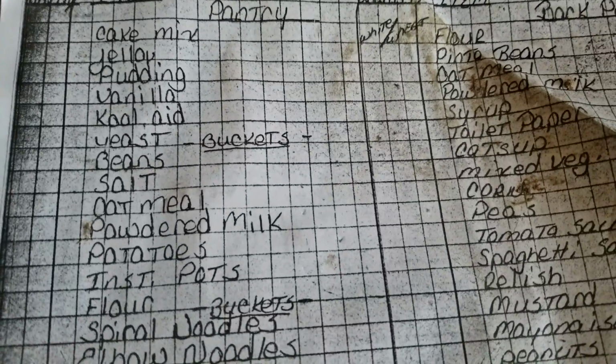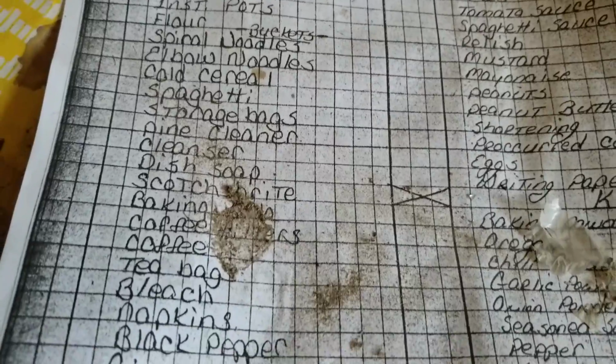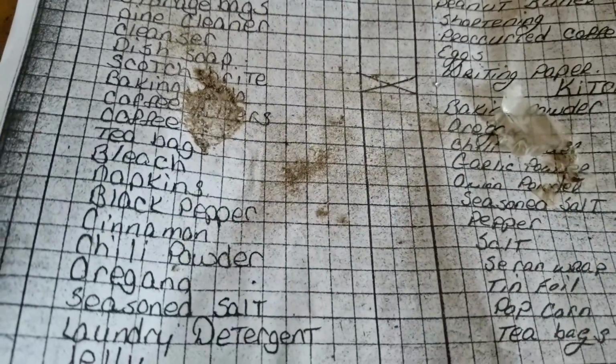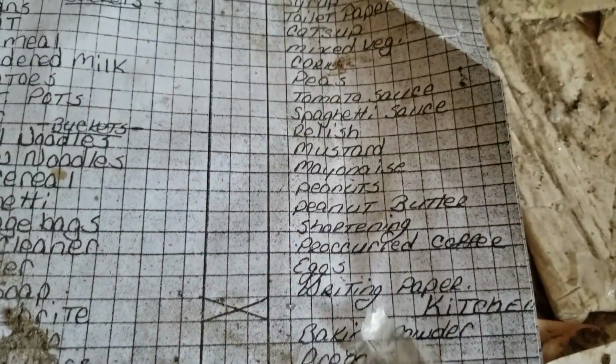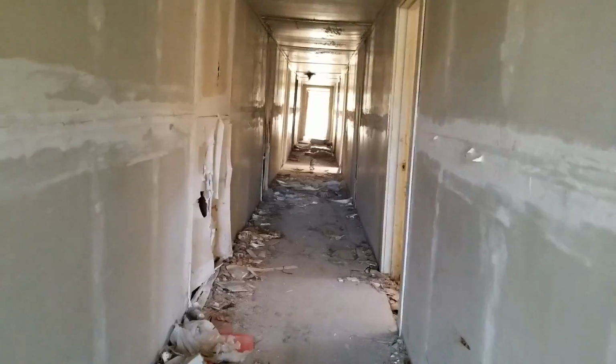Weekly inventory. Cake mix, jello, pudding, vanilla. Oh okay, so I guess they just bought certain things to make employee meals. So that would explain why they had so much salad dressing and Windex, which I don't see on here. I'm surprised they had so much of it. You'd think it'd be on the list of supplies. Alright, well, let's keep going down the hall.